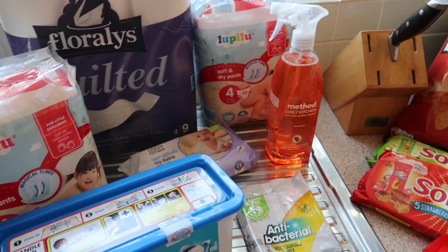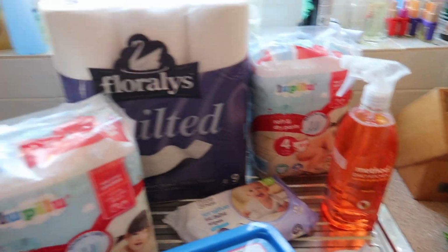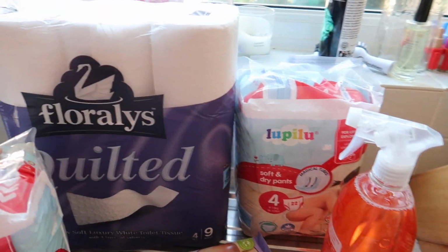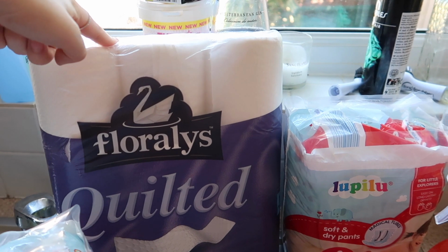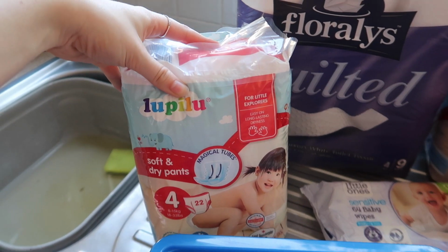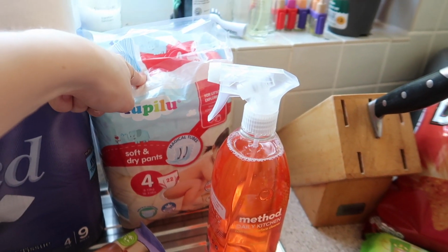Okay, so I don't feel like I have enough space to put everything out like I normally do because I have got quite a lot of stuff over here, so I've squeezed it all together. At the back here I have got 9 rolls of toilet roll. These are George's nappies. As always, these are the Loopy Loo soft and dry pull-up pants. These are the size 4.